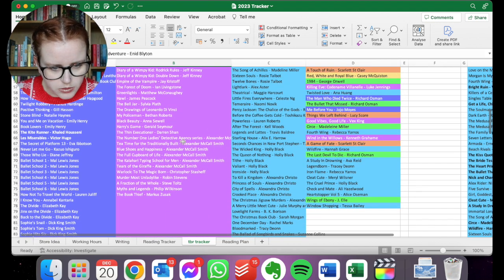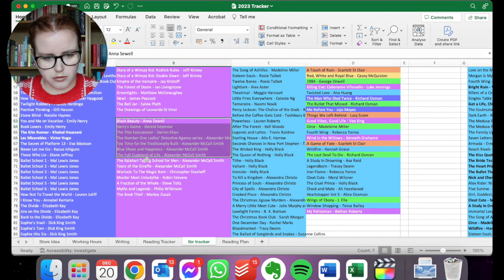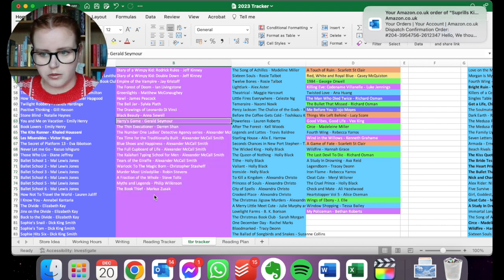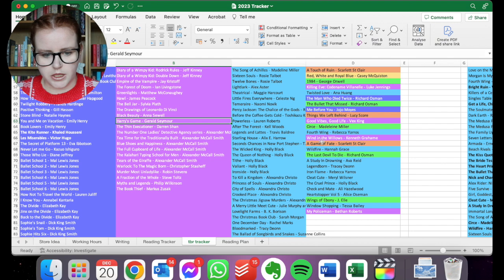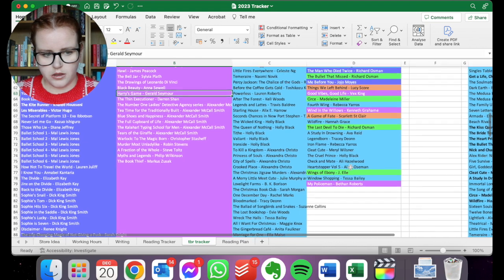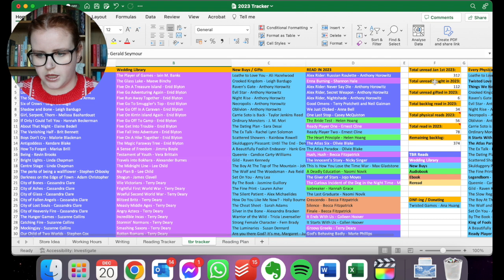Beth and Roberts will be quite near the bottom. There she is. So then I'll copy that over to my read list and then just move all of these up. Oh good, my Amazon order has been updated. So yeah, I added that to the read list over here, and then I'll update my stats up here.